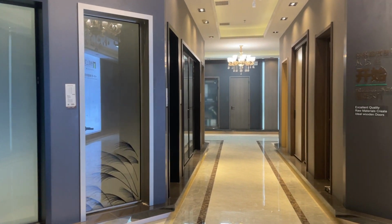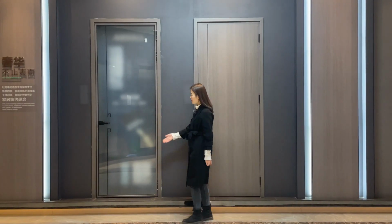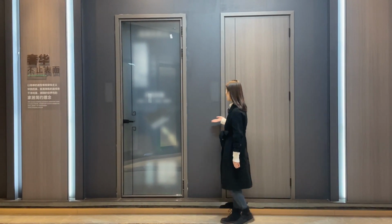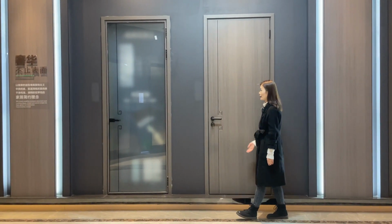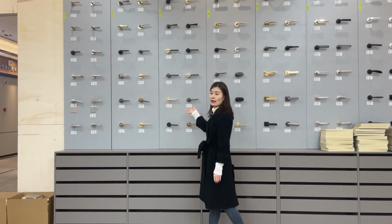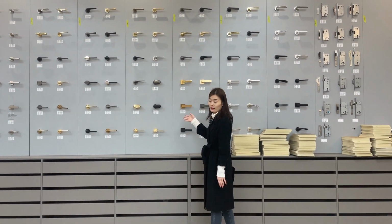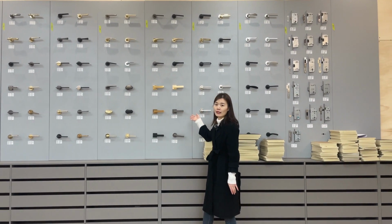There is our aluminium door showroom. It can be used in the bathroom, kitchen, and living room. At present, we can keep the color the same as the interior door. It can make our house more beautiful. There is our hardware exhibition. We have many kinds of colors and styles for your choice.